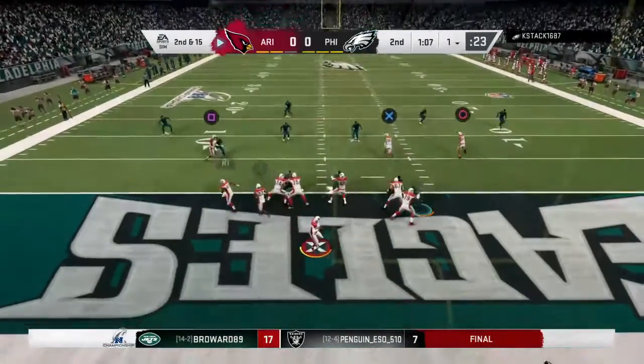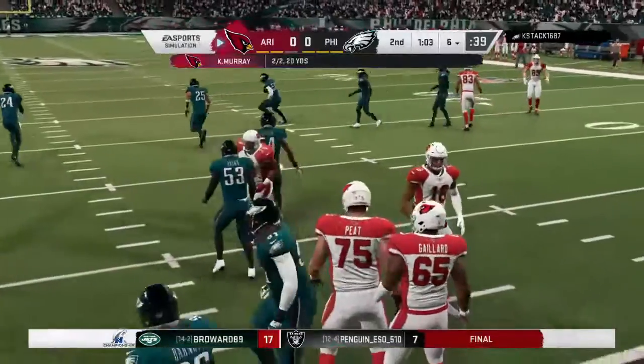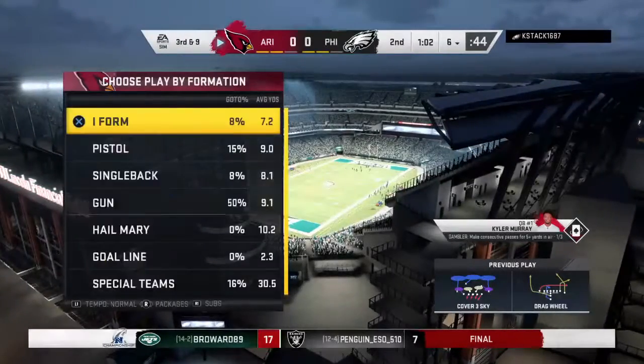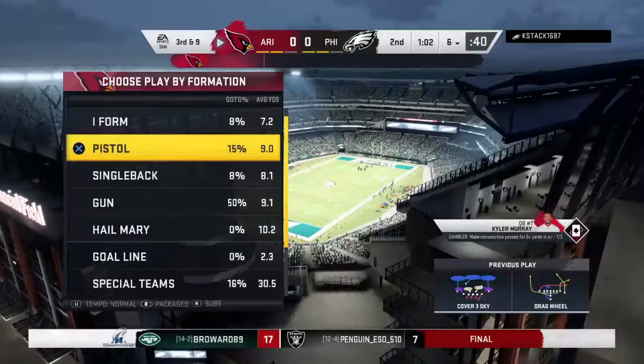Got to assume this defense will be charging again here. It's 2nd and 15. That's complete to Butler. And he'll take this one up to about the 6-yard line. The Eagles going to take the first of their timeouts as they'll stop it with just over a minute to go before halftime.